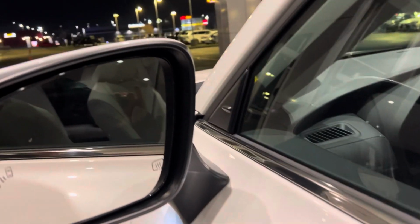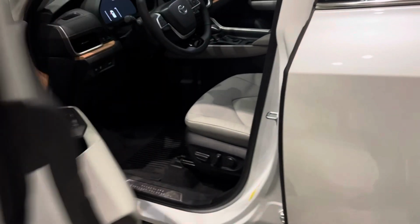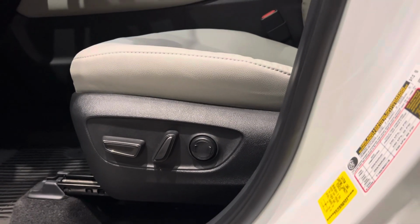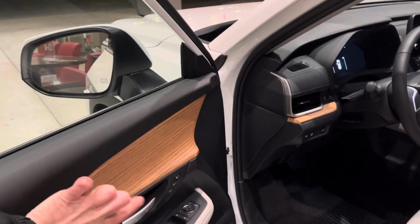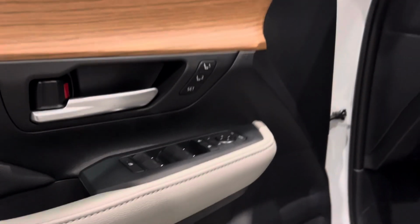Blind spot monitors, one of my customers' favorite new things. Glows gold whenever someone's in your blind spot. This particular model has door edge guards, color match, stainless steel. You've got the lumbar support on the power driver's seat. You also have a power passenger seat, but it doesn't have lumbar support. This one here has the wood interior accents as well as memory seating.